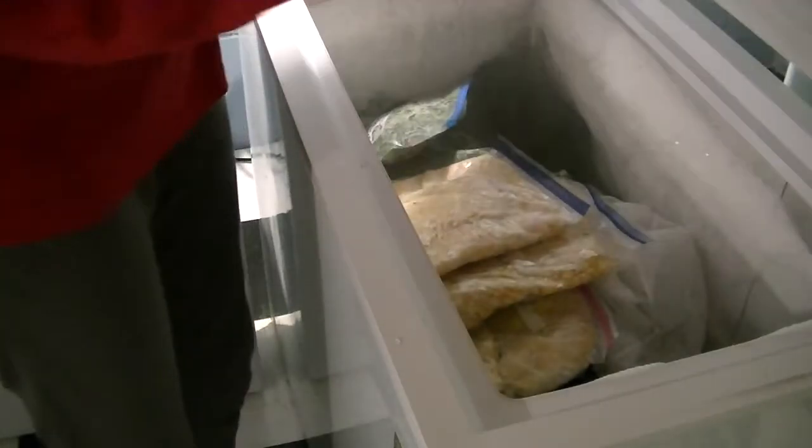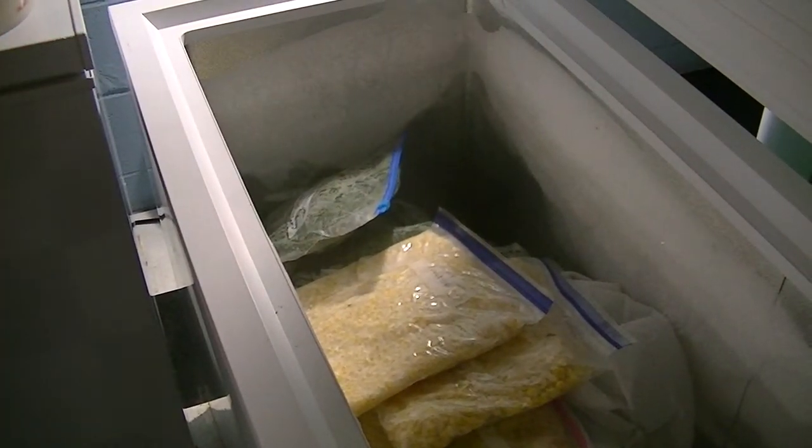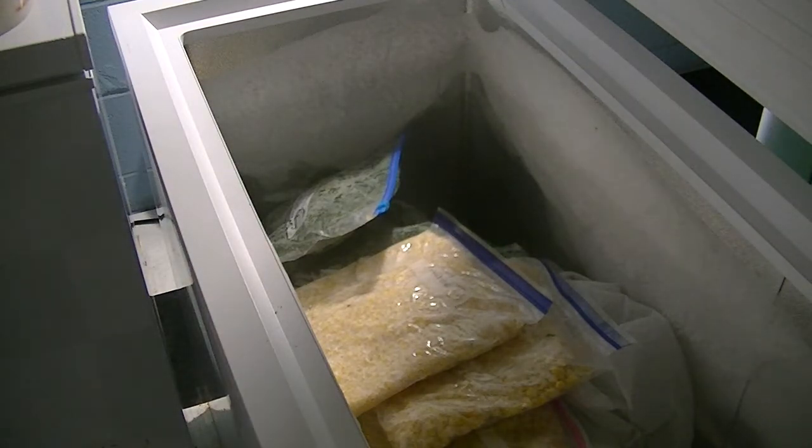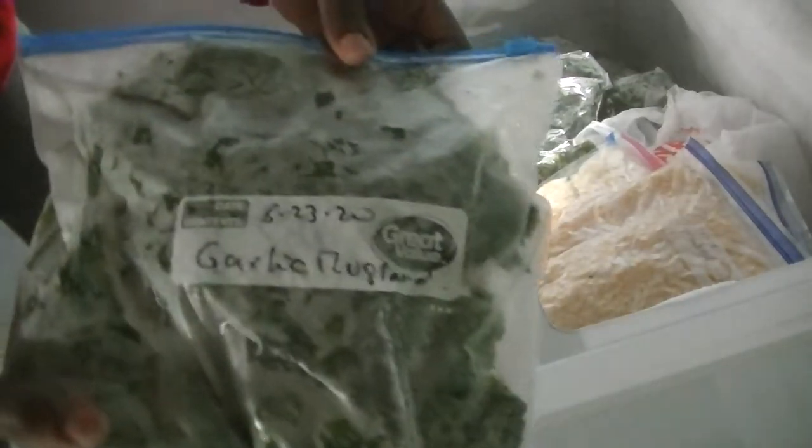And this year I set a goal of harvesting and freezing at least 24 gallons of vegetables. As you can see, I have vegetables in it, but let me take what I already got out of my garden. I'm going to put that container on the floor. So this is last year. The corn was last year, from sales. This one is garlic mustard 2020, and these bags are this year that I started using. So I'm going to get them out so that we can see.